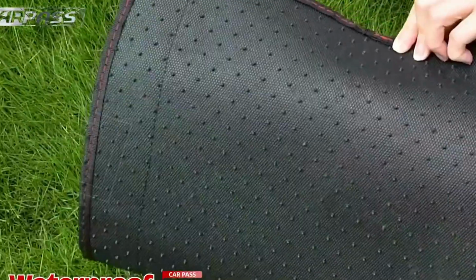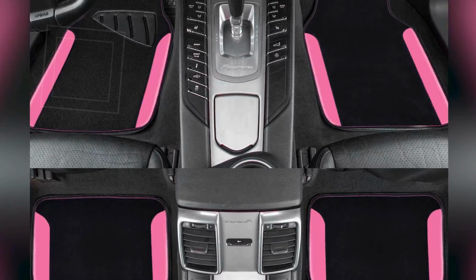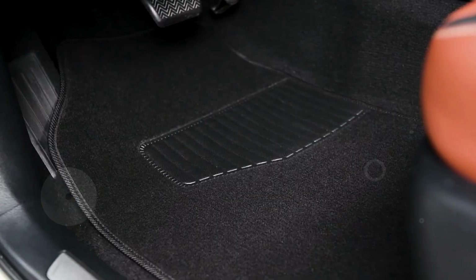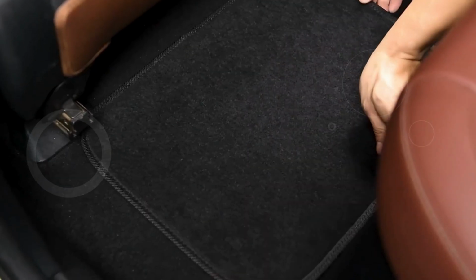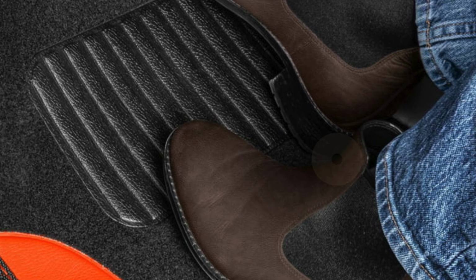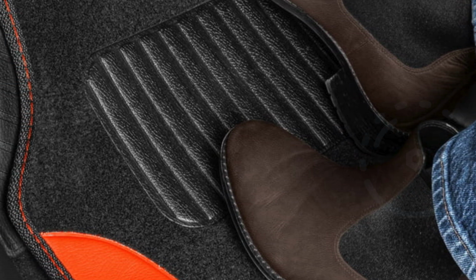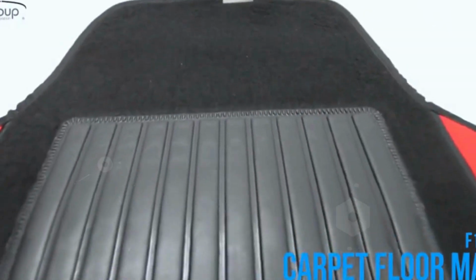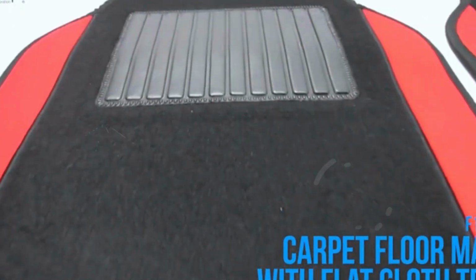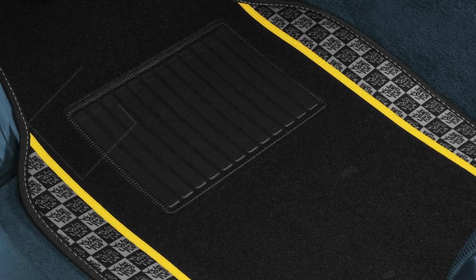Hey there! Are you ready to elevate your car's interior with the ultimate in comfort and style? Today, I'm going to show you the world's top 5 best carpet floor mats for cars, guaranteed to transform your driving experience. Whether you're looking to protect your vehicle from dirt and spills or simply upgrade its aesthetics, these mats are the perfect blend of durability and elegance. From luxurious designs to rugged reliability, we've handpicked the finest options on the market.